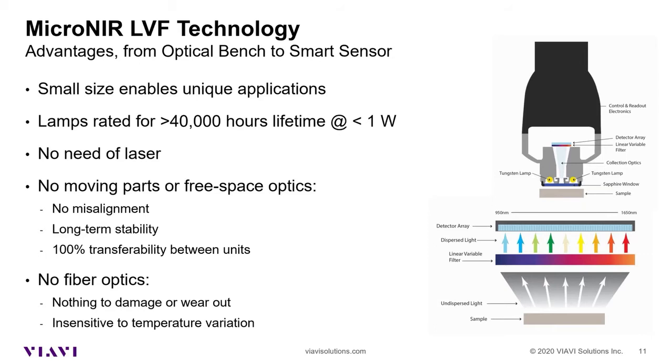The entire system is illustrated up here on the right with integrated light sources, very long-lived vacuum tungsten lamps, collection optics that gather the light up, homogenize it, and present it to the linear variable filter. And then the instrument has, of course, included electronics, and in the case of the on-site W, a battery and communication back to the computer. There are no moving parts, no free space optics, nothing to become misaligned or wear over time. The units are very repeatable so that chemometric models developed on one instrument can be used on another, and no lasers and no fiber optics.